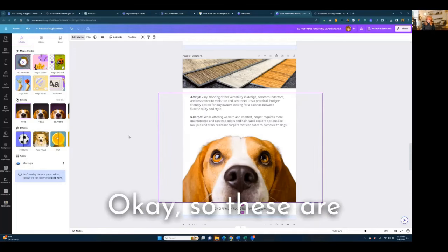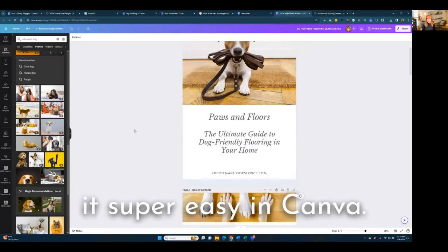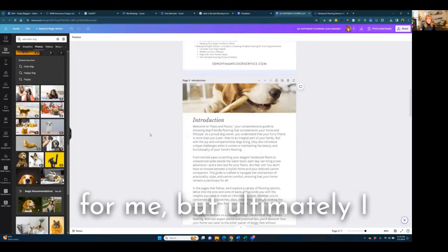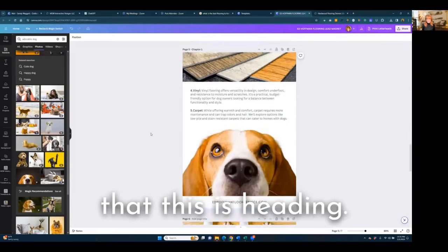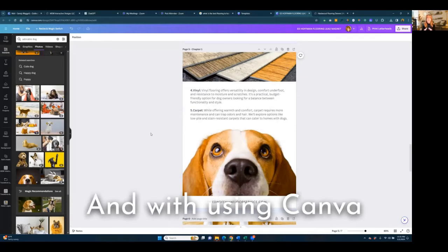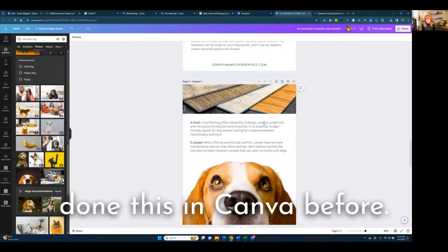Okay, so these are my first few pages of this lead magnet. So see how you can make it super easy in Canva. I still might come back and revise this and bring it into 2 pages. It looks a little crowded for me, but ultimately, I really like the direction that this is heading. So I'm going to finish building this lead magnet with the content I wrote and using Canva for the visual layout.